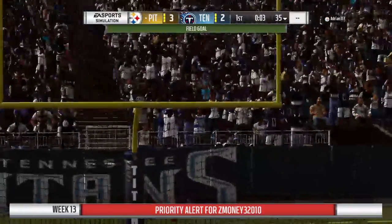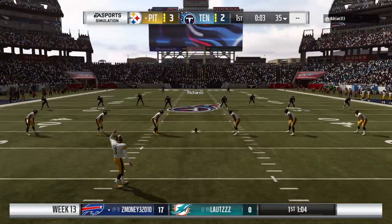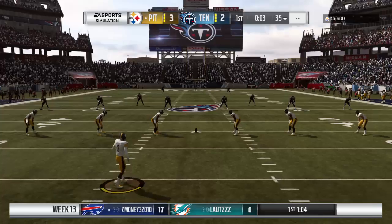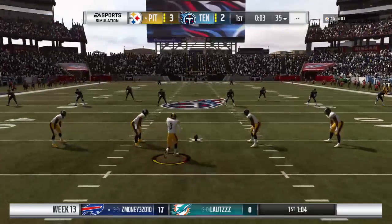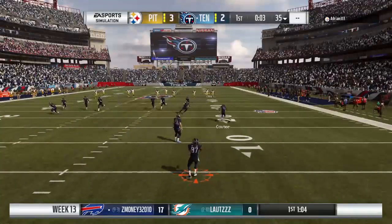And Lutz puts this one through. And they will jump out in front here with a very unusual scoreline of 3-2. So they do get 3 points, but that's now 3 drives with only the 3 points, not a ratio that's going to win you many ball games.